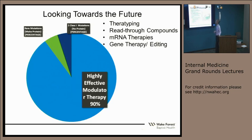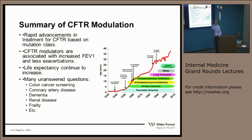So in summary, there's been rapid advancements of treatment of CFTR mutations based on class. These modulators increase FEV1 and decrease exacerbations. And we expect this to increase life expectancy in our patients. So as this life expectancy increases, and it was reported at the 2017 CF conference, the average life expectancy of a CF patient in 2017 is 45 in the United States.